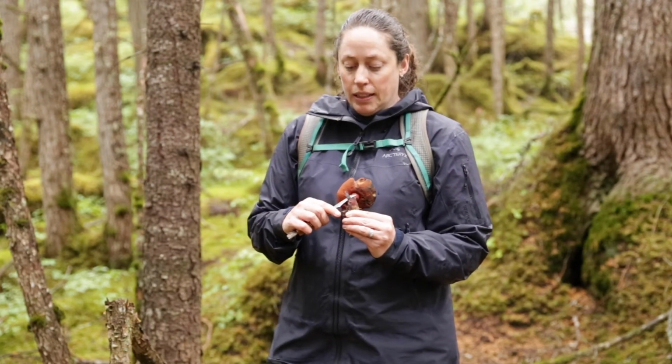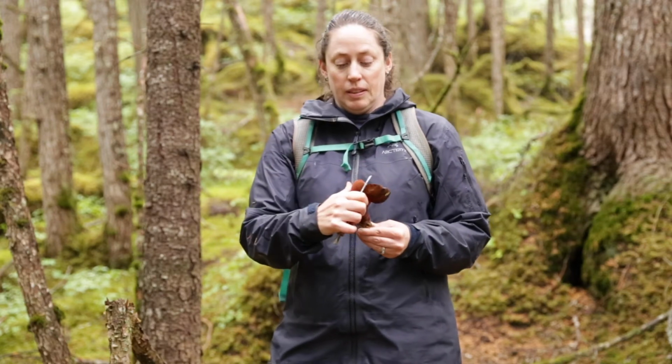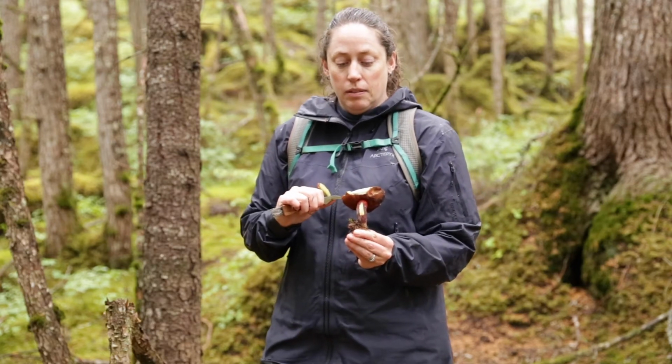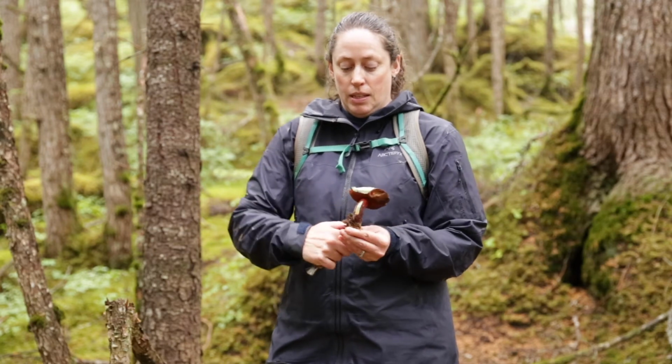If you just handle it, you don't even have to cut it. It stains blue rapidly. Same with the cap tissue when you cut it. It's a very rapid reaction in a fresh specimen especially.